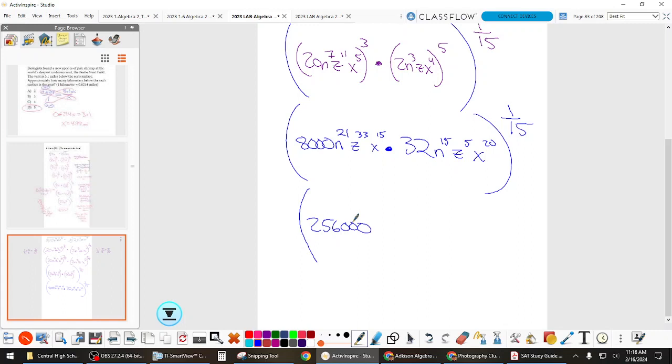Okay, add the exponents for the n's. What do we get there? 21 plus 15. Yep, 36. Add the z exponents. 38. Add the x exponents. 35. All to the 1/15, that whole thing. We did. All right, all to the 1/15.